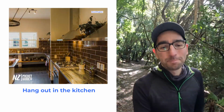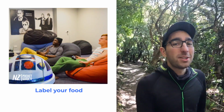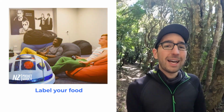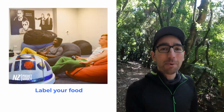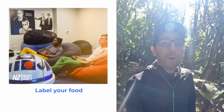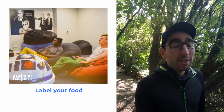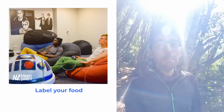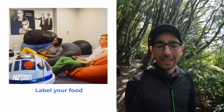Next up on our list, we're going to stick to the kitchen, and you have to make sure to label your food very well. It is commonly known that in hostels in New Zealand, you've got to put your name as well as your room number as well as your checkout date on the label of the food, because the hostel staff regularly goes through the kitchen and gets rid of a lot of the food that is either mislabeled or looks like it is expired, because otherwise old food accumulates very quickly in hostel kitchens. So just make sure that you do that, and usually labels and pens are provided in the hostel's kitchen.